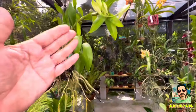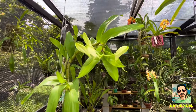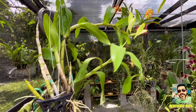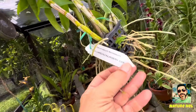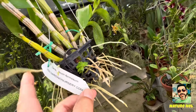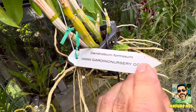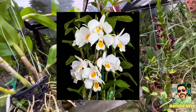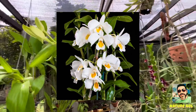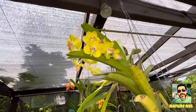Now this hasn't started yet. I was hoping I could show you this. These blooms, this is the first time it blooms for me. This is from Gardino Nursery. It's their Brazilian. And that's the name, Dendrobium formosum. It's a beautiful white, pure white flower. Now straight up, check this out, how pretty that is.